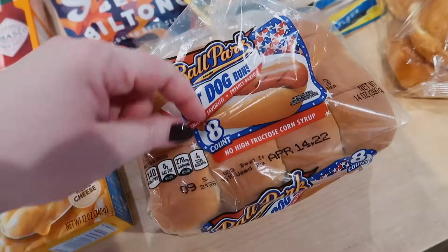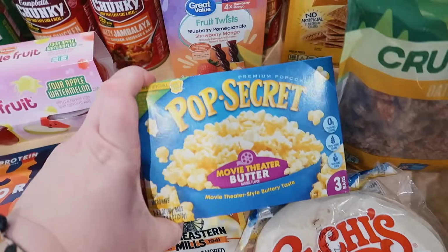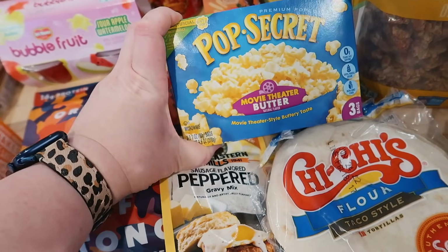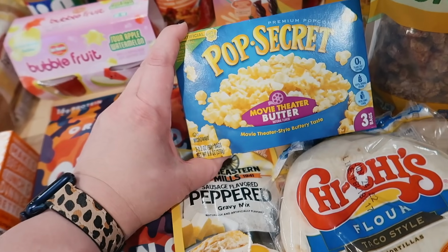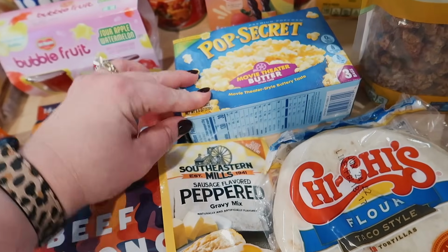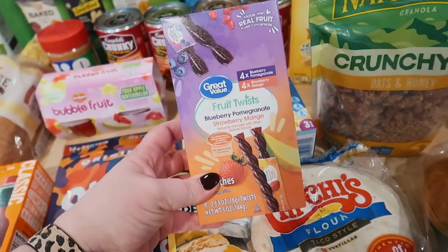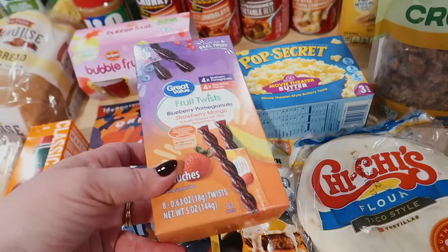the hot dogs, some hot dog buns, some flour tortillas for tacos, some butter popcorn, microwave popcorn. I usually get the home style butter. Pop Secret is my favorite, but they didn't have it. They're actually out of stock of quite a few things, so I got that one instead. And then I also got some of these fruit twists. Connor really likes these. They have blueberry, pomegranate, and strawberry mango in there.